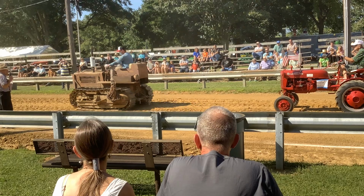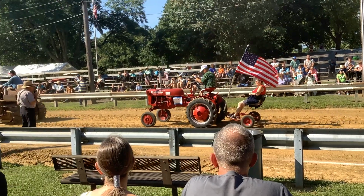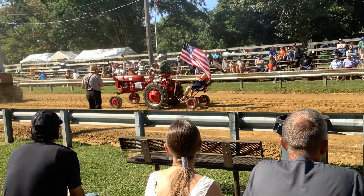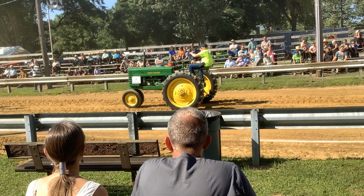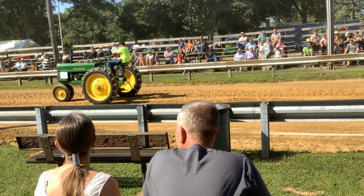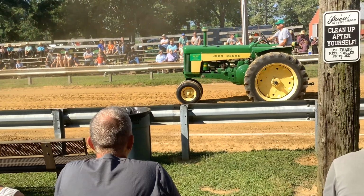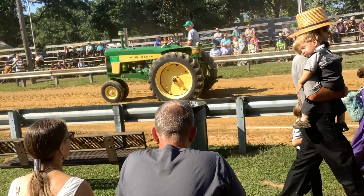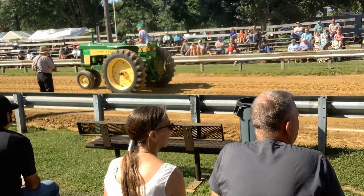Okay. Next up here we have a Farmall Cub, built 1948, Brad Wills of Mansfield, Mass. John Deere Model H, built in 1947, Trevor Wilburn of New Providence, Pennsylvania. 1959 John Deere 630, owned by Tom Lesher of Macungie, Pennsylvania.